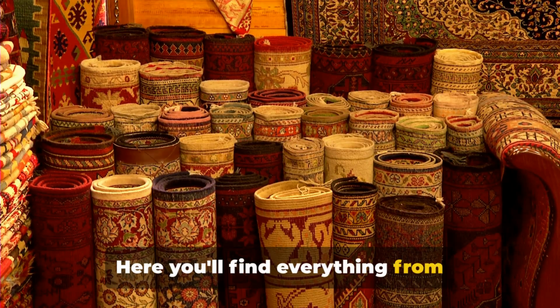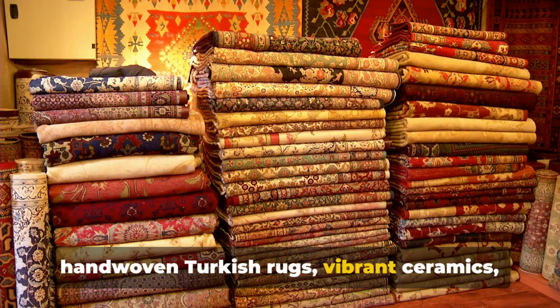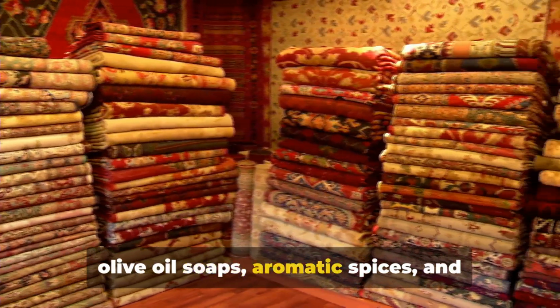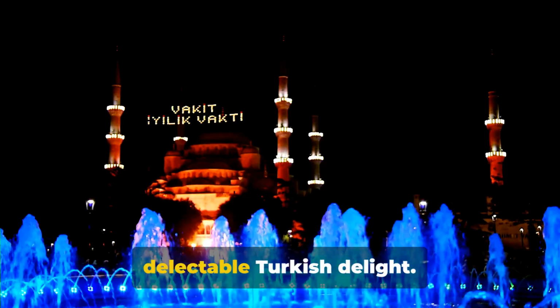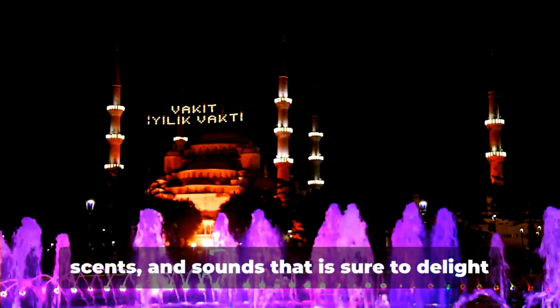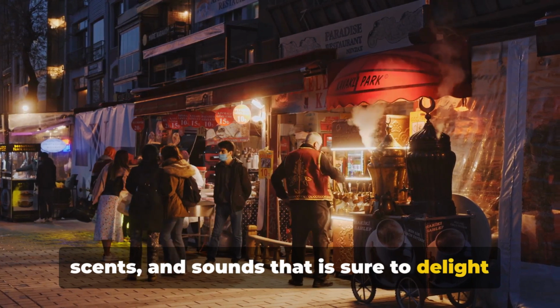Here you'll find everything from hand-woven Turkish rugs, vibrant ceramics and intricate jewelry to locally made olive oil soaps, aromatic spices and delectable Turkish delight. It's a vibrant kaleidoscope of colors, scents and sounds that is sure to delight your senses.